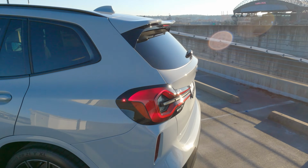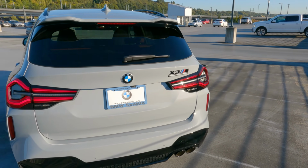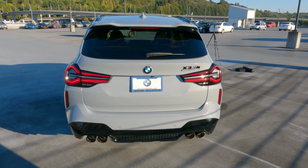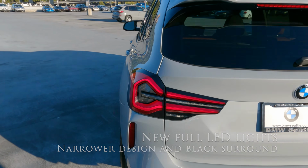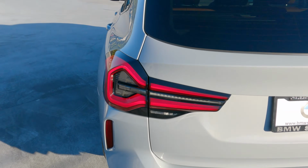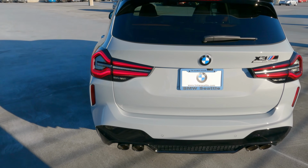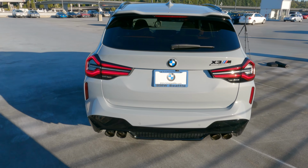to see some of the most dramatic changes over the non-LCI model. So as we get to the rear, you're going to see that the taillights have changed entirely. Now, we've got quite a bit of background light right now, so the running lights on. They're a little bit hard to see, but these are full LED taillights, and it really is a new design, and again, reminiscent of what you'll see on the G80s and G82s.